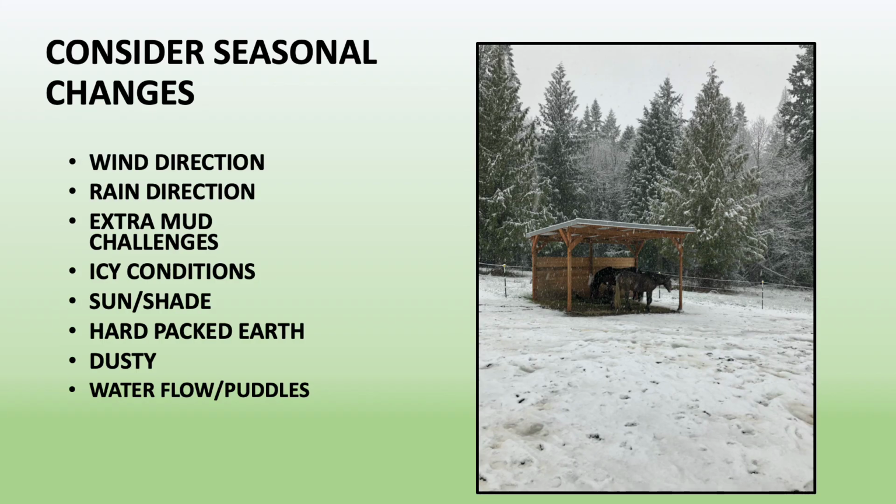Consider what kinds of changes you may see throughout the seasons. This may affect where your sunny and shady spots are, where your cold winds and precipitation come from, and what kind of mud management you will need to worry about in low areas. Throughout the year, we found differences in our wind direction, our rain direction, extra mud challenges, icy conditions, sun and shade, hard-packed earth when it got dusty, and water and flow puddle issues.